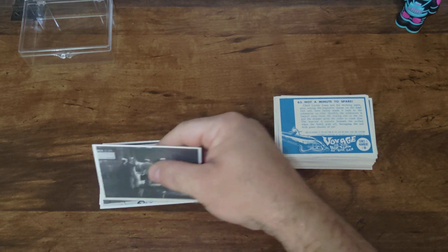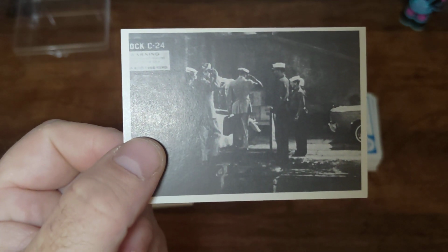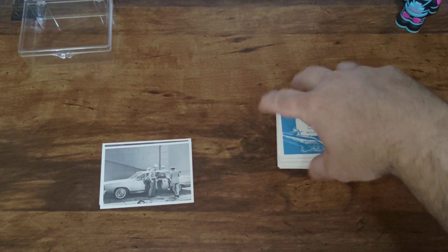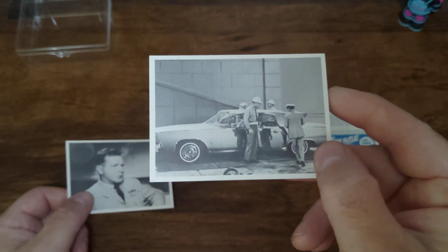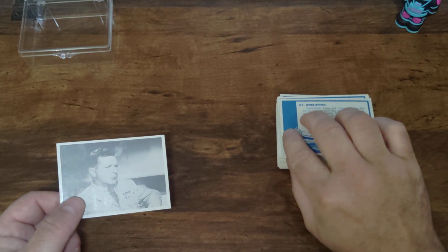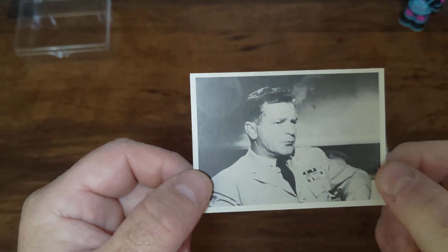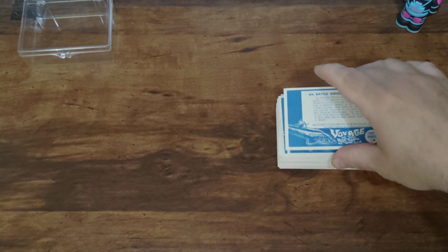Nice little set. I like how it tells stories on the back and you can follow through them, and wonder if that goes within a season. Like episode 1 was the first one, and it finishes out, so you almost follow the story through the first season. That would be cool. I don't know if they've done that or not. It's the last card. All right, 66 card set.